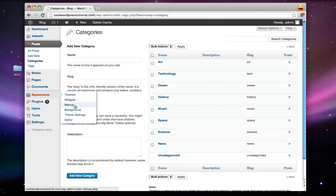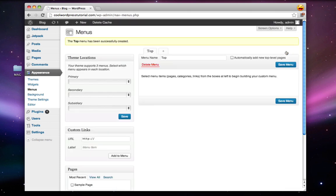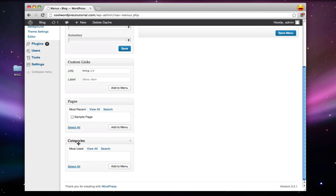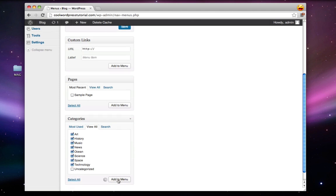Appearance, Menus, and this is where we can make a menu. So the first thing we want to do is create a new menu by typing in the name right up here. And I'll call this one top. I'll click create menu. And I will go down to categories and click view all. And I'll check everything but uncategorized.